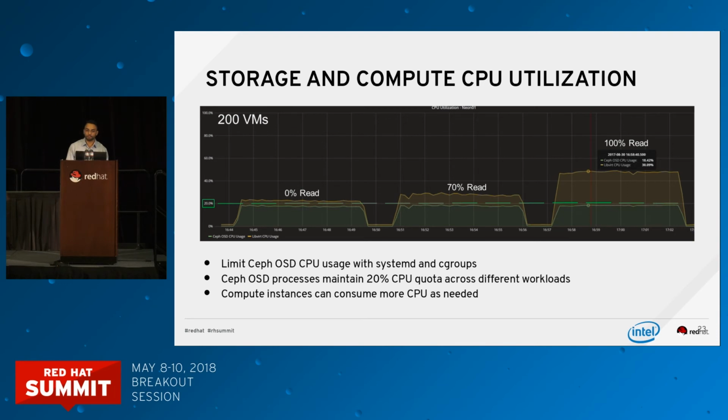So one way you can control Ceph is using cgroups and systemd. You can put a quota on the CPU for Ceph processes. In this case, we decided to put a 20% CPU quota on our Ceph OSD processes. As you can see, we can change the workload, and the green line represents the Ceph OSD CPU utilization. Ideally, we want it to just stay at 20%, so it gives us more room for our applications to use the rest of that CPU. Now, of course, it doesn't go up to 100% for the Nova instances, but this is showcasing that you can keep Ceph under control in terms of CPU usage.